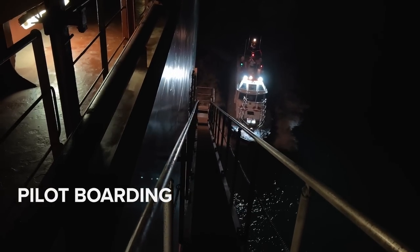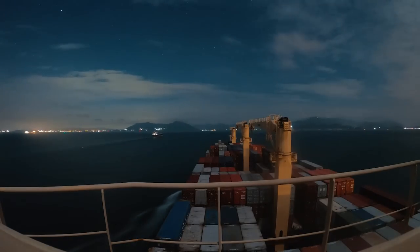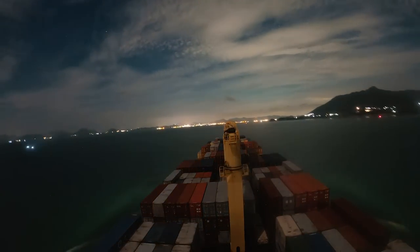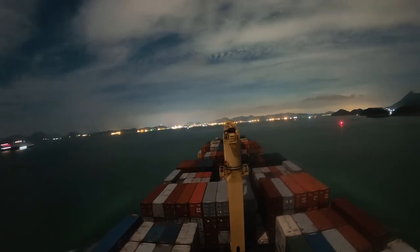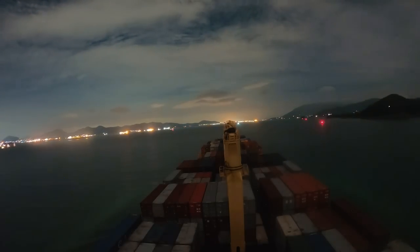Bridge, pilot boat alongside. Okay. And that's how we safely made it to the port of Gwangyang in Korea, with the cargo, the ship, the environment, and most importantly, our health in one piece.